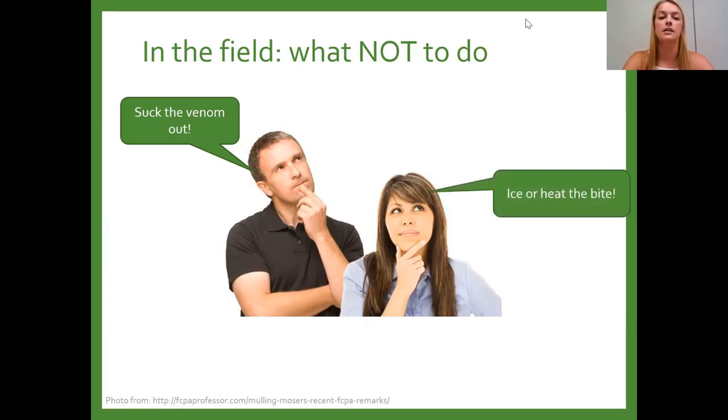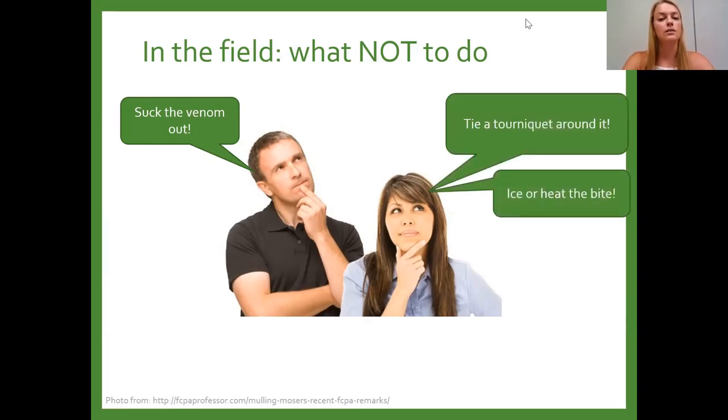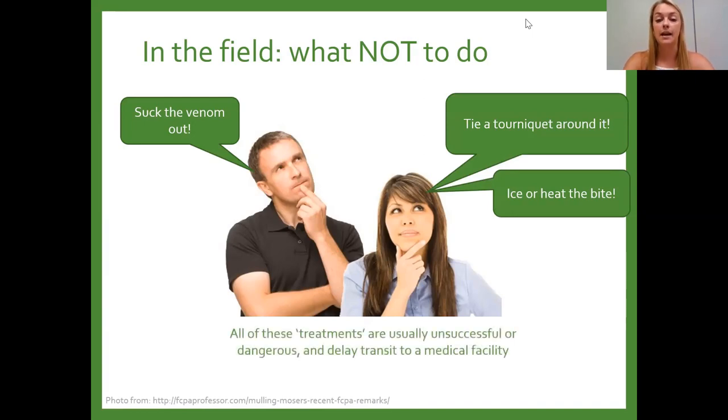Don't ice or heat the bite either. And don't tie a tourniquet around it, especially if it's a bite by a pit viper. Those tend to swell a whole lot, and that tourniquet can end up being really, really damaging to your patient or to your animal at that point in time. And all of these treatments we talked about right here tend to delay transportation of that animal to a treatment facility, and therefore are not advantageous in the long run.